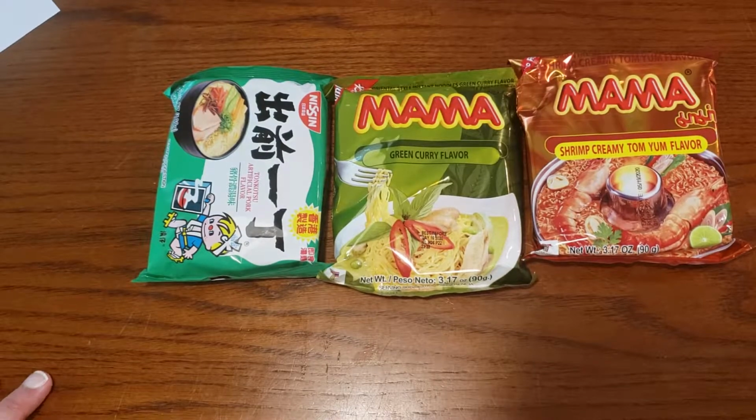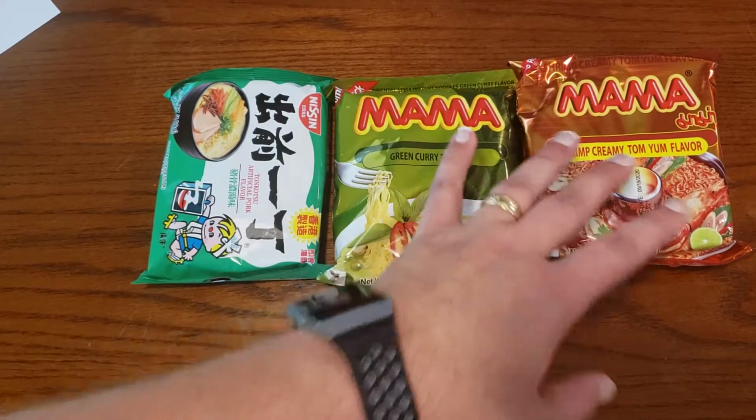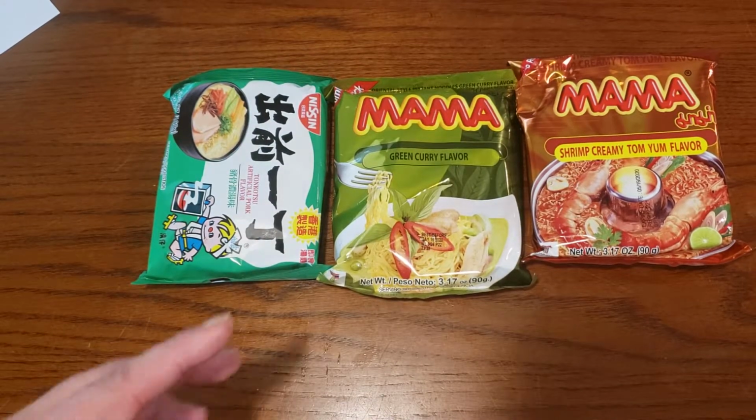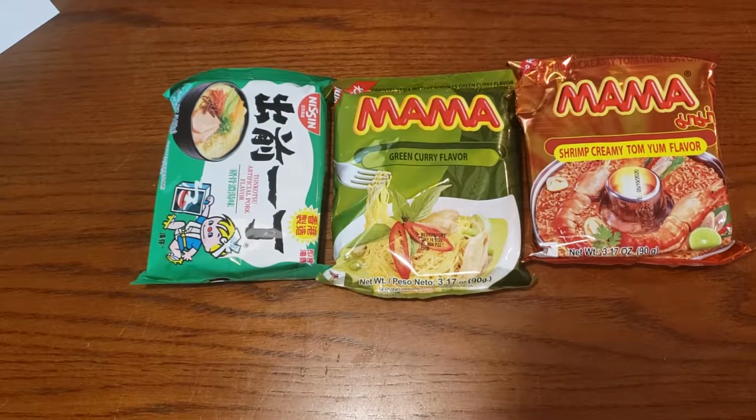My midnight munchie. When I'm hobbying all night, when I'm there at 2 o'clock in the morning and I realize I haven't eaten all day, I get this going and get right back to work.